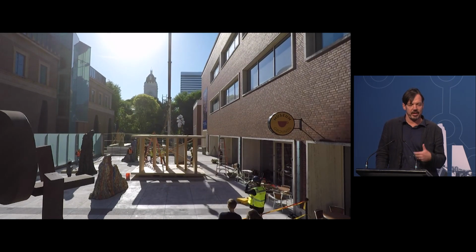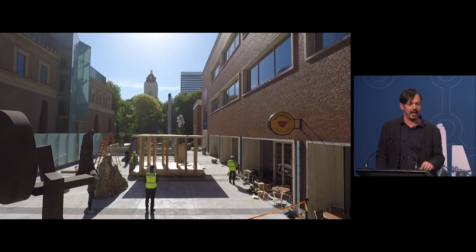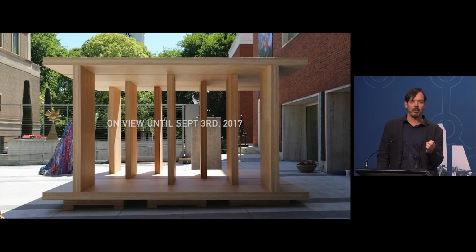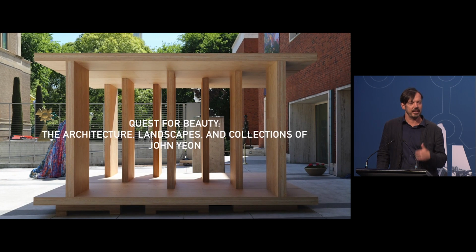But I wanted to show this. This was actually assembled in 1 hour at the Portland Art Museum. I wanted to show this because you can focus on one material, something like CLT, and not really look ahead to what's next.